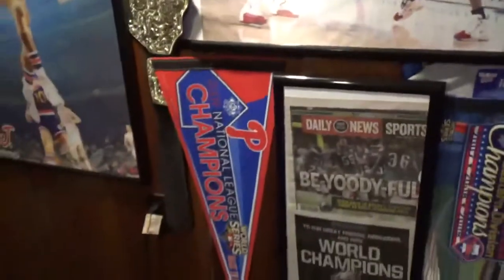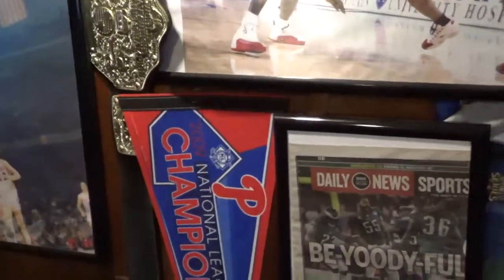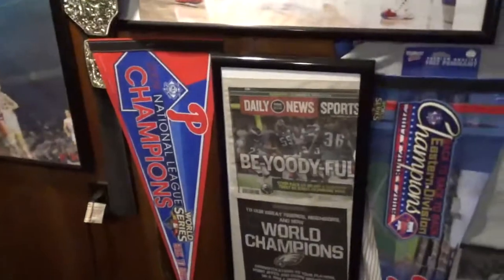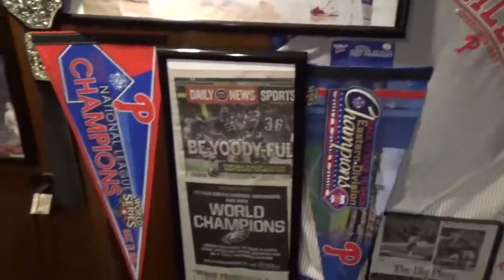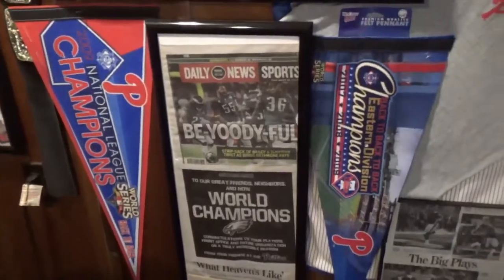We got the Phillies pennant. That's the 09 World Series. They won the National League Championship. We got the newspaper clippings from when the Eagles won the Super Bowl. You know, it's the first Super Bowl they won.